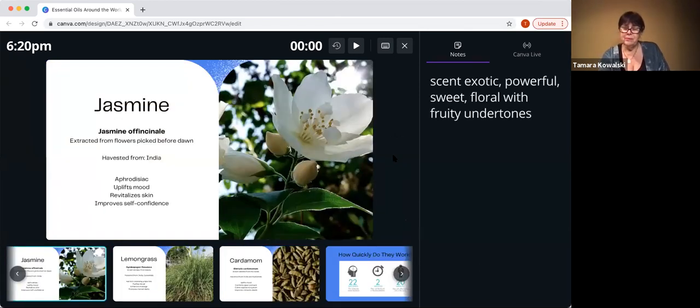Jasmine. Jasmine is expensive. And one of the reasons it is so expensive is because it is only extracted from flowers that are picked before dawn. I mean, that's a pretty short window. It has to be flowering and it has to be before dawn. So that's what makes this a really, really expensive oil.